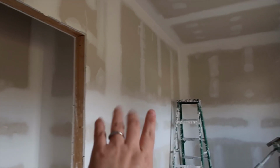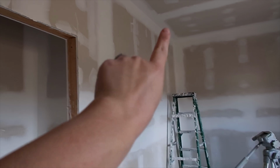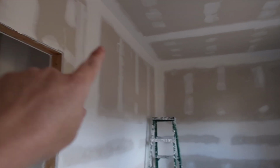So bad. But all I have left to do is, I've done the bottom part of this wall, but now I just have to get up on the ladder and do the top. And I'm doing the ceiling at the same time. So once I'm done with this wall, I'll just have the middle parts of these 3 strips, and then I'm done with this room, except for the closet.